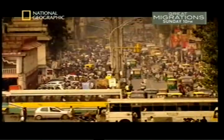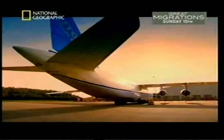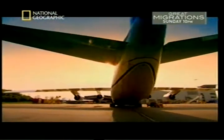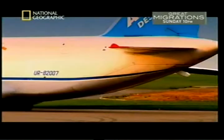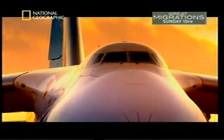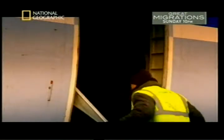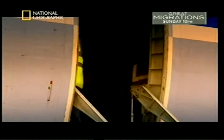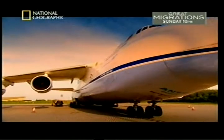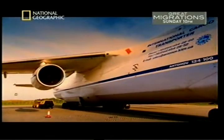In Delhi, engineers are about to unload the Antonov 124. Like the Galaxy, the Antonov can airdrop cargo from its enormous rear doors. But the owners of this brand new metro train won't be very happy if it's dropped from 1,000 meters up. Even on the ground, unloading a long item like a train from such a big plane isn't easy.